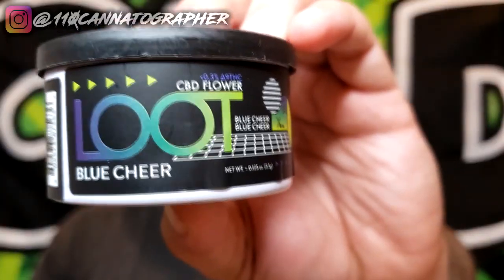Now, apparently this is a company out of Vegas. They have a pretty decent lineup, somewhere between 10, 12 strains, I think. They have a lot of basic strains, a lot of Oregon CBD strains, but they have 2 strains I've never heard of, never seen from any other vendor. I have a feeling they might be more well-known strains with different names, but Karma Crush and Blue Cheer. Like I said, I don't know anything about either of these strains.